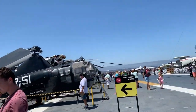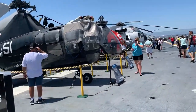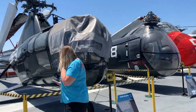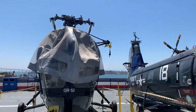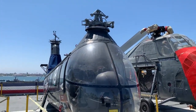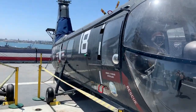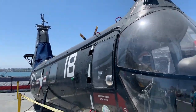Let's see what we got here going forward. Got some helicopters. HO3S utility helicopter. Looks like this guy's under restoration too. A HUP Retriever utility helicopter. Pretty cool. So we got a dual rotor assembly without rotor blades.